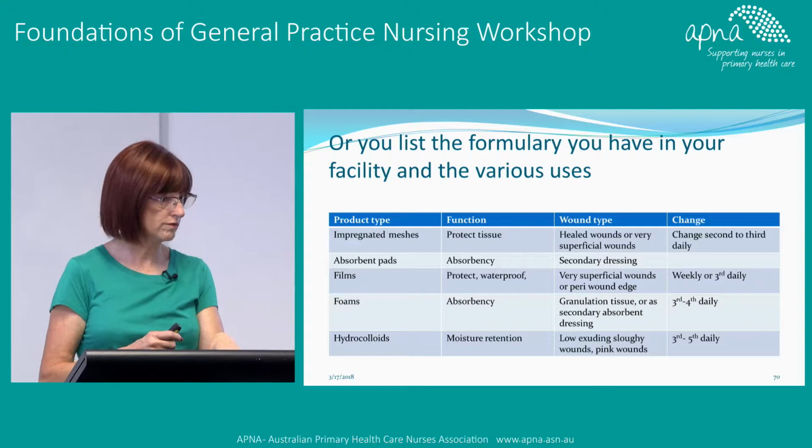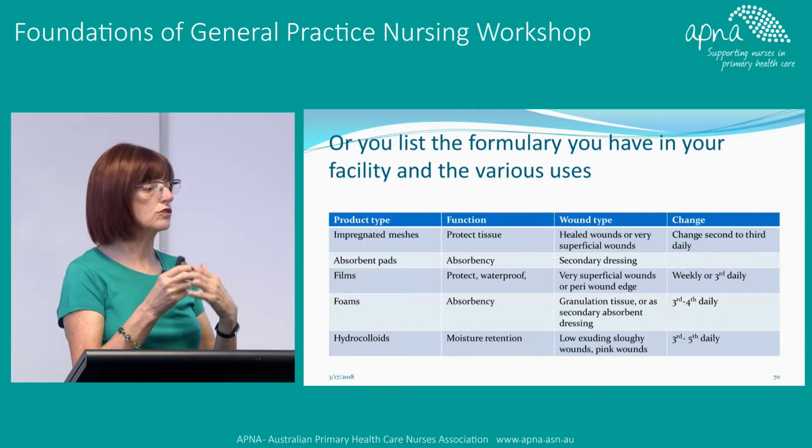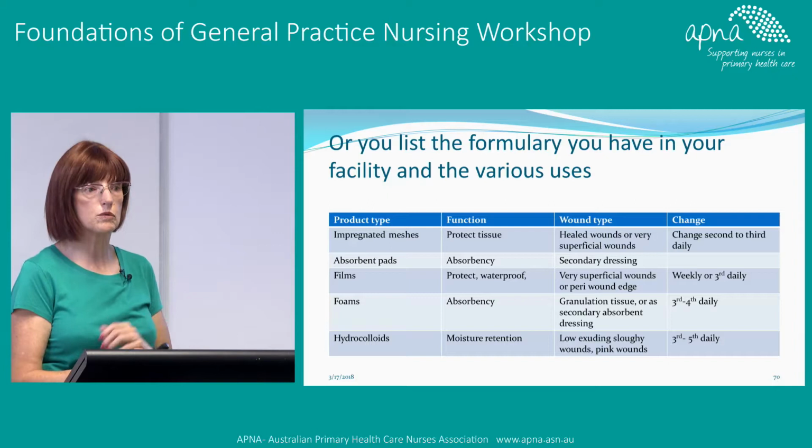So establishing protocols, if you're a big practice, is a very good idea. Doing these matrices is a very good idea to get people to stop and think. You don't just go and pick up a product, the nearest one you can reach, and put it on a wound. You've actually given some thought to the role of the dressing, its function, how it's going to cope with the exudate, and what your aim is. It's a much better and much more structured way of approaching wound management.